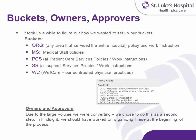We did a step 1 and a step 2, and on step 2 we literally went back and put in all of the approvers. In hindsight, I might have done that a little bit differently, but it did work for us to get everything in and set up on a timetable that was appropriate.